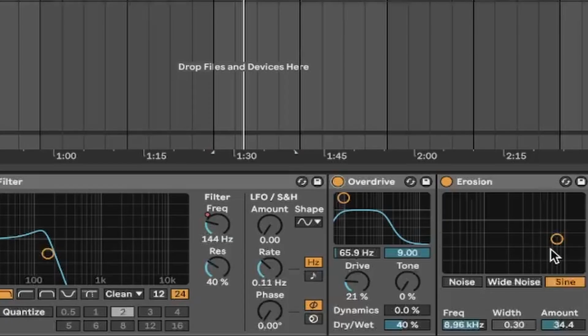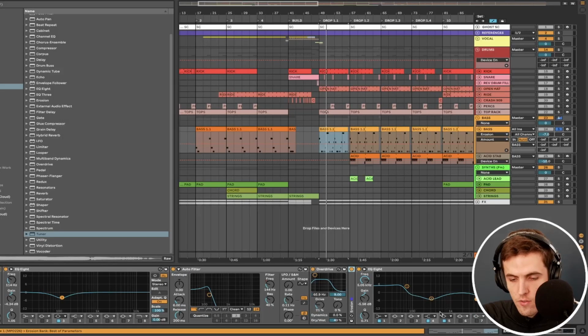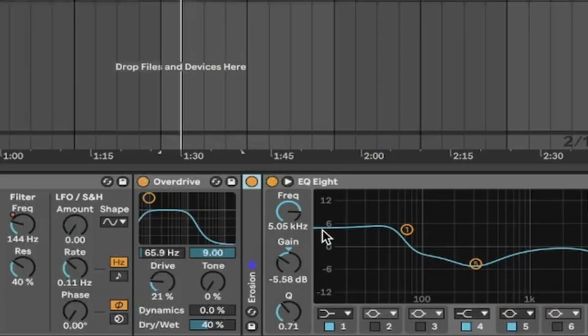We've got this erosion again, which this time's adding a sine texture to the sound. And then you've just got this wacky EQ, which is giving it a further bass boost and getting really detailed in terms of the regions it's cleaning up.